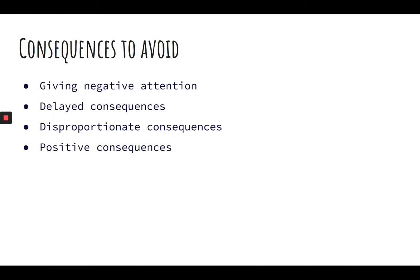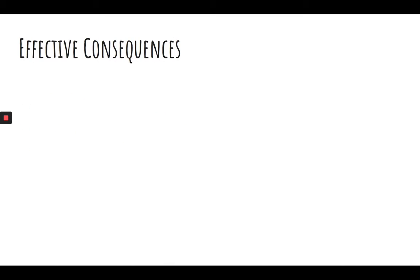Positive consequences. When a child dawdles instead of putting on their shoes or picking up their blocks, and in frustration you do it for them, you're increasing the likelihood that they will dawdle again next time. Consequences are more effective when they begin with generous attention to the behaviors you want to encourage. Here are some examples.